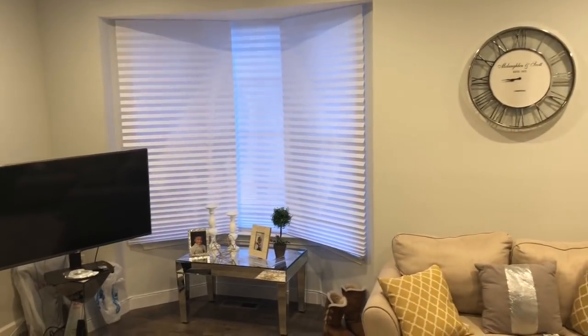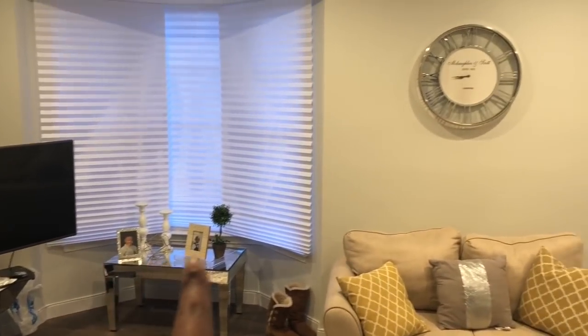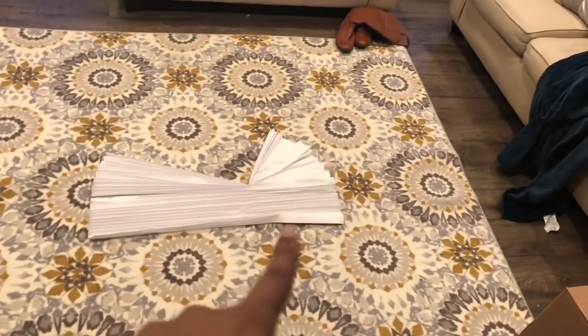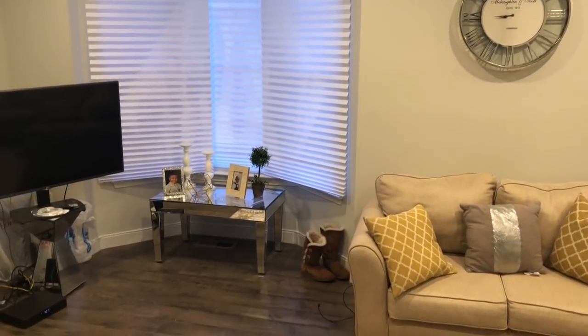Hey y'all, so it's the next day actually, Saturday. I just cut off the excess, there it is down there. Kids were playing with it, but I cut off the excess. So I think it looks fine for right now until I get something more permanent.